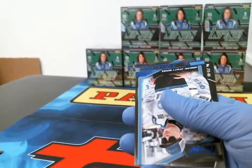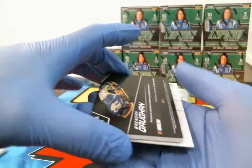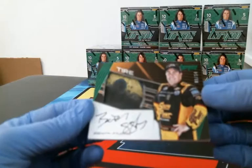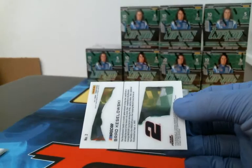We got a to-100 blue, Brennan Poole. And a 14 green. This is a nice one. Brendan Gaughan, one of 14 tire. Brad K, 13 of 25 green, Visions of, or Clear Vision.